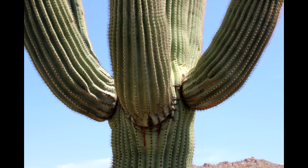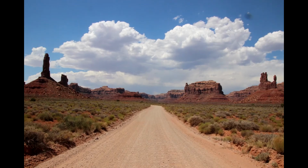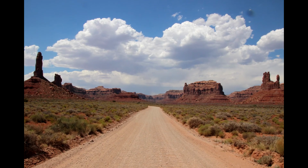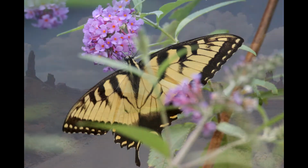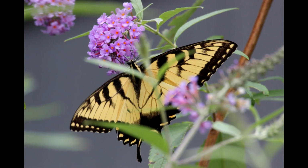So do what you can. Consume less. Drive less. Take public transportation or walk when you can. Use less power. Treat the earth like your life depends on it. Because it actually does.